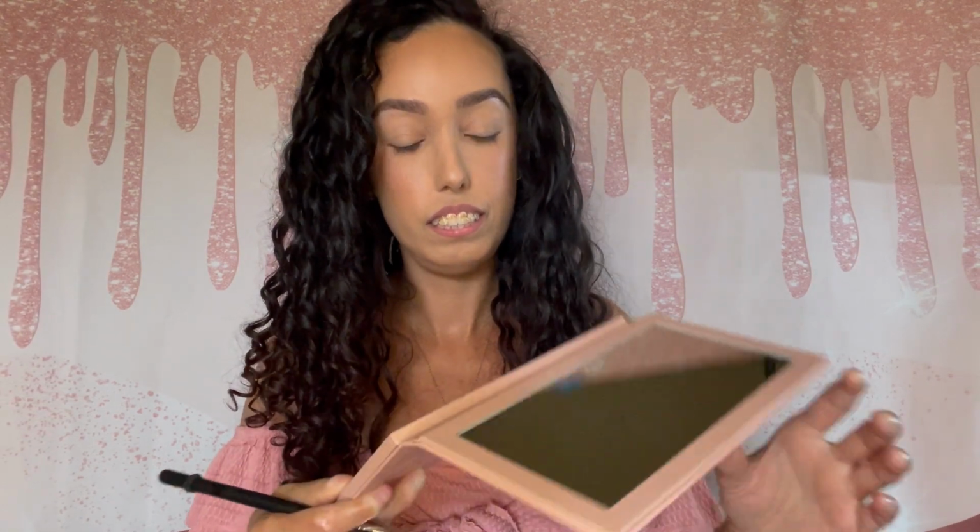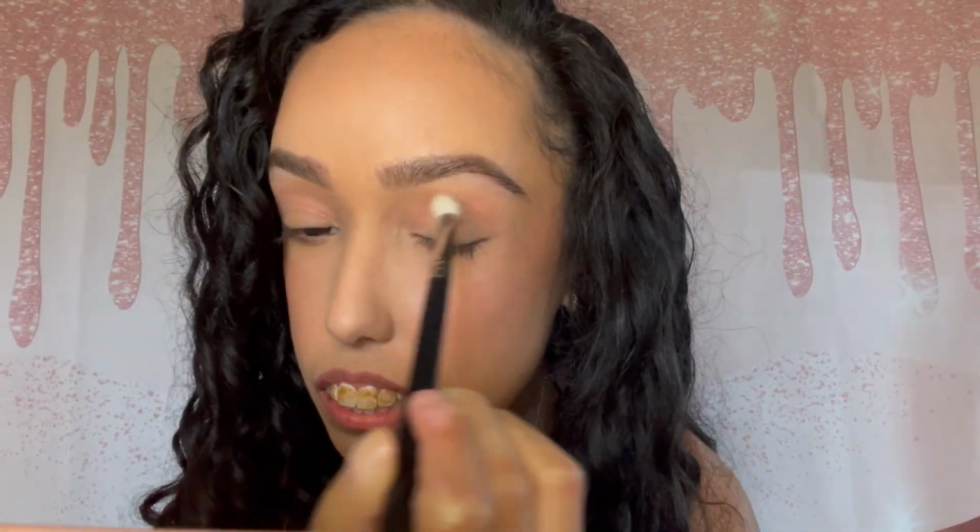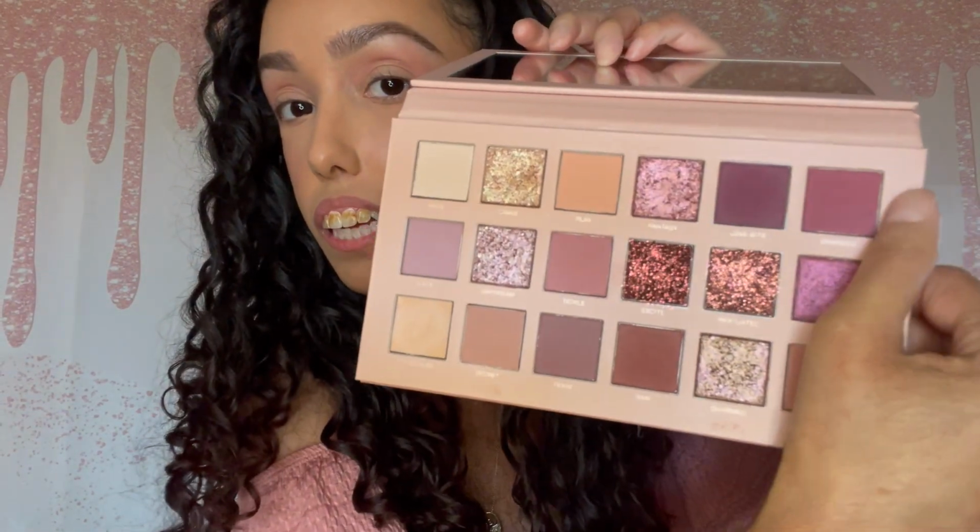I'm using this Morphe M518 fluffy brush, and I think the first color I'm going to go in with is, I guess, Tickle right here. Take that in the transition area. The next shade I'm going to go in with is Spanked, which is this top color right here.